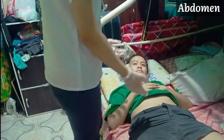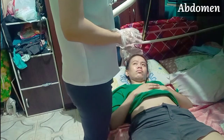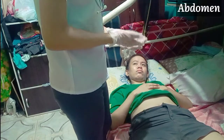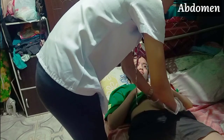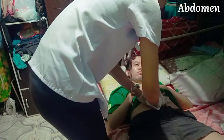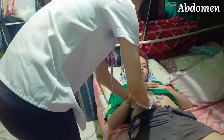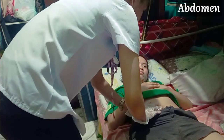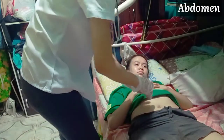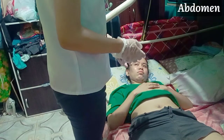Upon auscultation of the abdomen of my client, using the diaphragm of my stethoscope, it is audible, having 16 rhythmic bowel sounds per minute, and I do not hear any bruits and friction rub. Now I'm going to percuss your abdomen, ma'am. The left upper, left lower, and right lower quadrants are all tympanic, while the right upper is dull upon percussion.